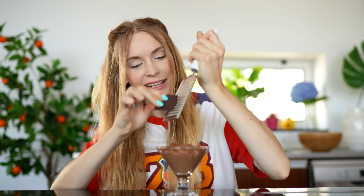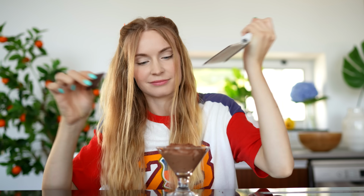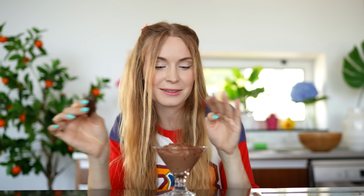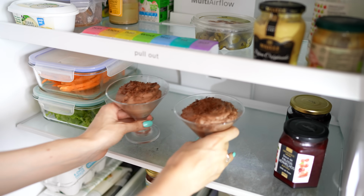Wow, this looks so yummy. And it's not finished yet because I want to grate on a little bit of chocolate. Why? Because I can. Because it's still only 2 ingredients, chocolate and whipped cream. How pretty! This looks like a MasterChef dessert. This looks so professional. The grated chocolate was a great move. It gives this perfect finishing touch. This is ready for the fridge.